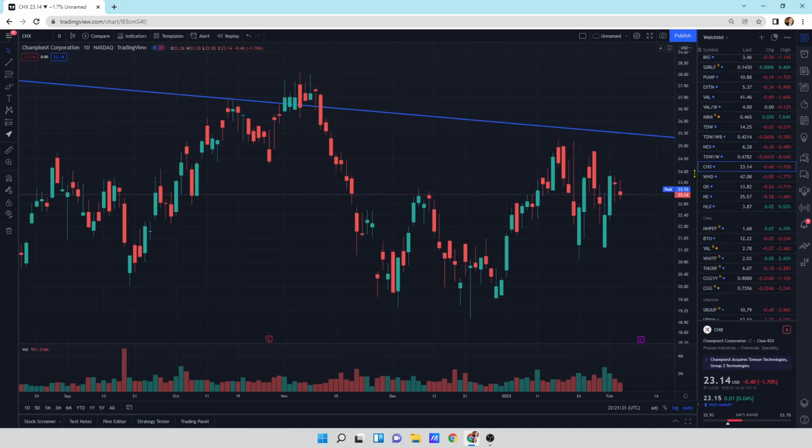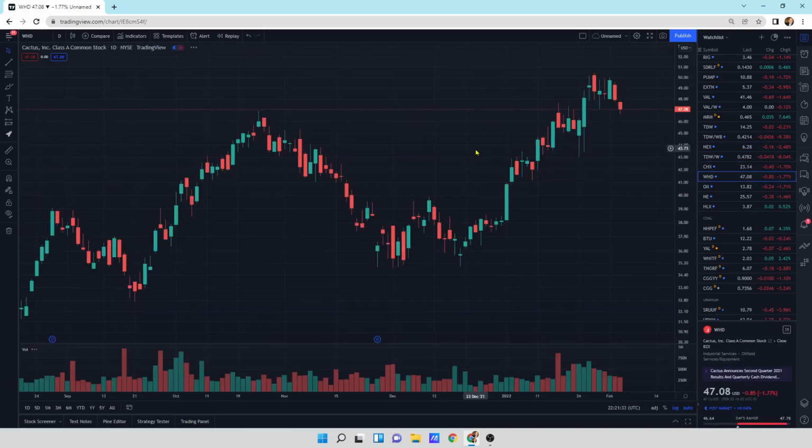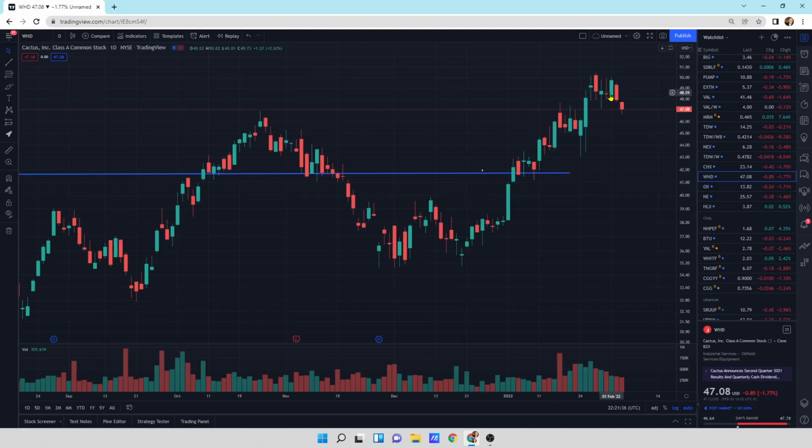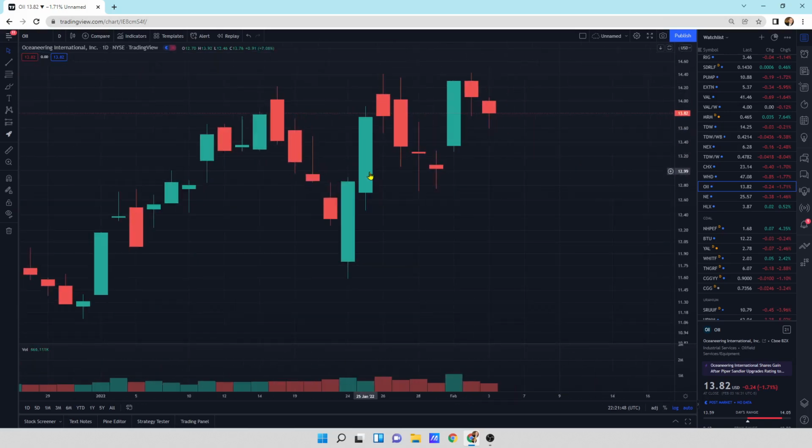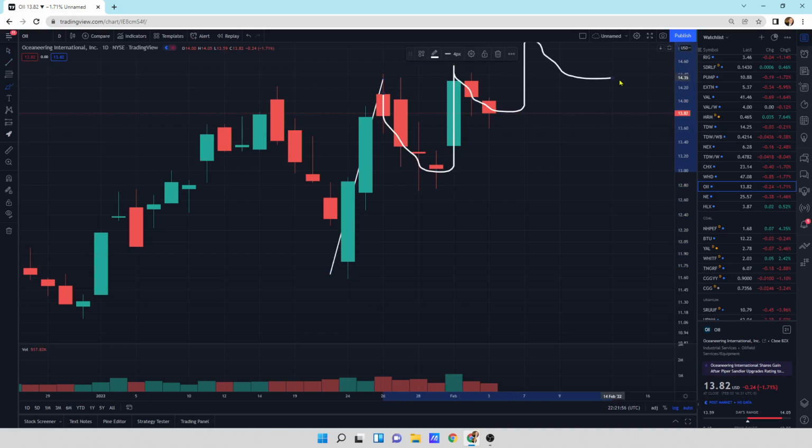CHX, again, looks excellent to move to the upside. Cactus Incorporated, WHD. It doesn't look too bad, kind of indifferent, but I still think we could potentially move higher. OII, again, this looks fantastic to move higher with these little candlesticks right next to it. What I'm looking at is the big buying pressure coming up, and then the small selling pressure. It's a stair-stepping type pattern that I'm looking for.